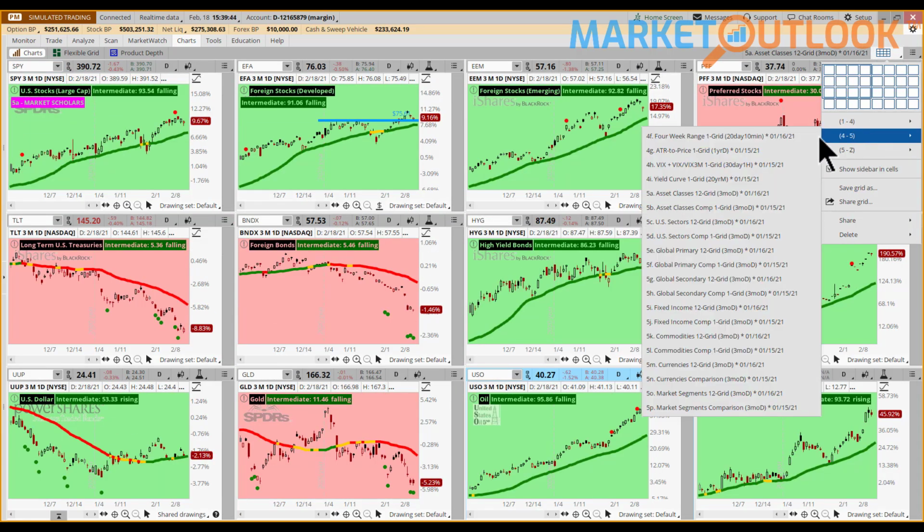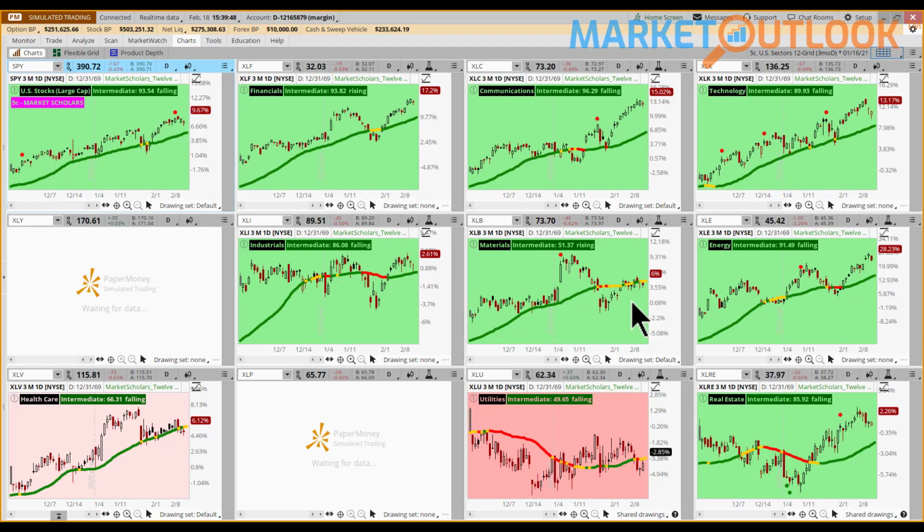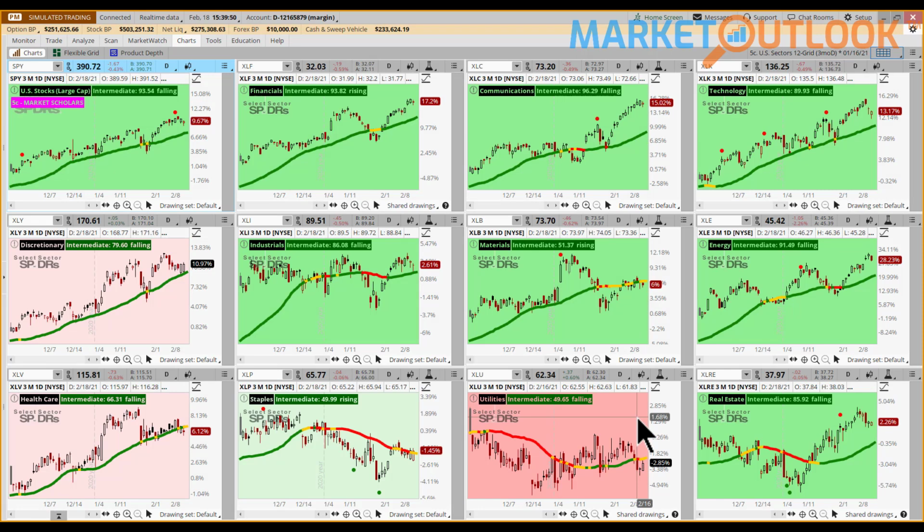Let's go ahead and take a quick peek at our U.S. sectors 12 grid. And from this perspective, you can see we've only got 3 pink charts on the board: discretionary, healthcare, and utilities. Notice that utilities is the only one that has a dark pink background, telling us that we have a strongly bearish posture. The other two are weakly bearish. In other words, there's some storm clouds in the sky, but we don't know if it's going to turn into an actual storm yet.